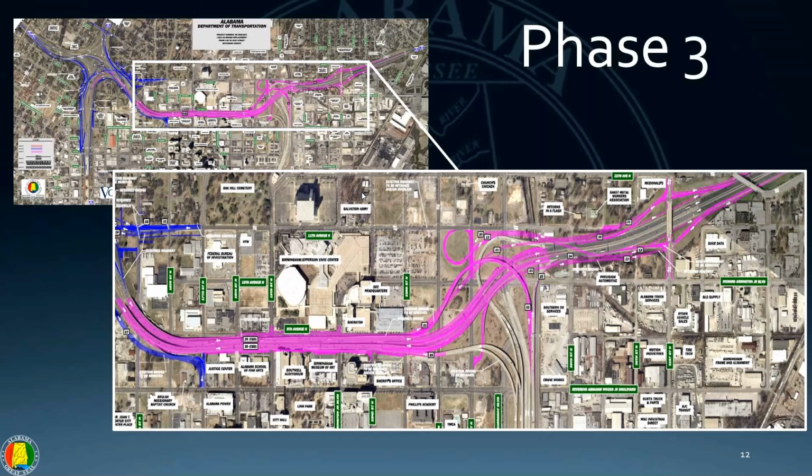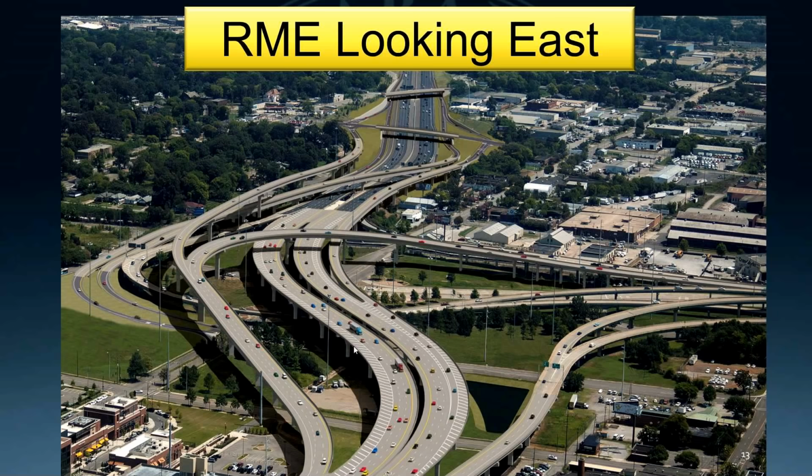Phase 3 is the actual demolition of the bridges through downtown Birmingham and the reconstruction or modification of the ramps at Red Mountain Expressway and the ramps at 31st Street. This is the mainline bridges through downtown. This is a view of the project. It's a photo rendering, which shows how the new ramps will look when we finish the project.